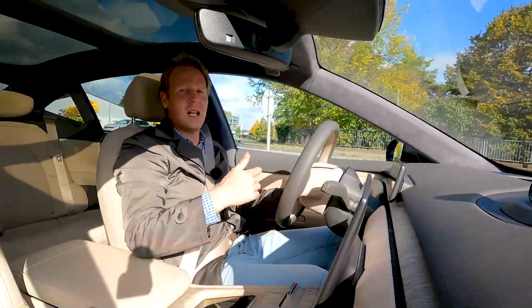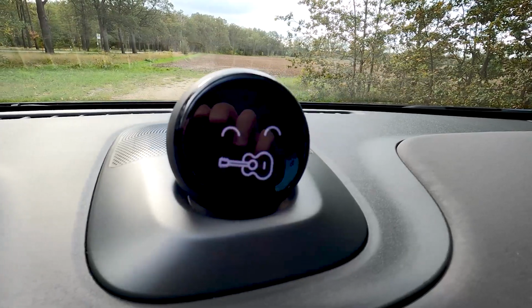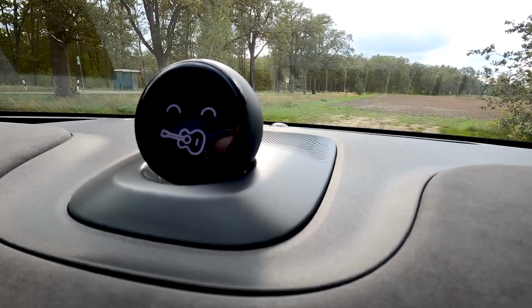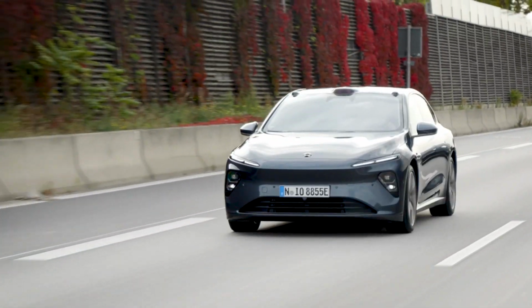And they did it all quite cleverly, so it is actually a pretty funny robot to talk to. And if you turn up the music, if you turn up the radio, the robot will start dancing, it will get a guitar in their hand, some cartoon maracas. It is actually quite fun. But let's talk power output.